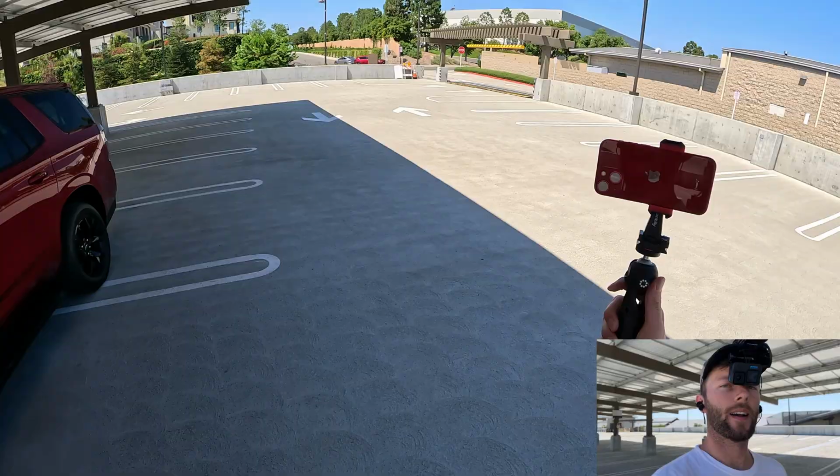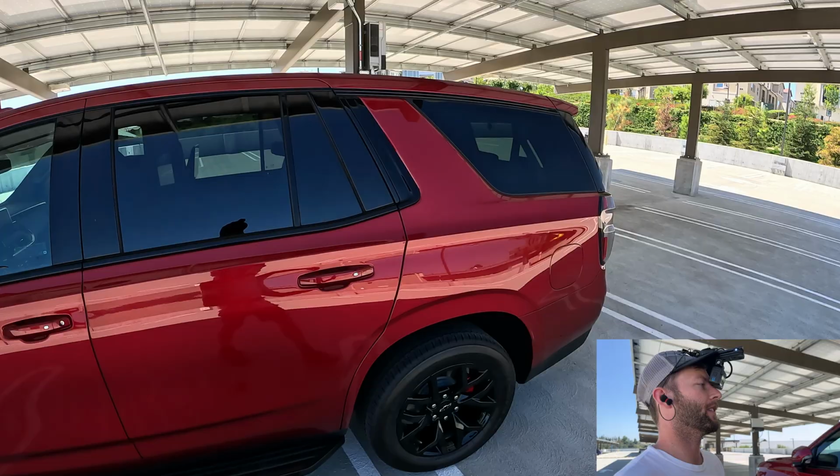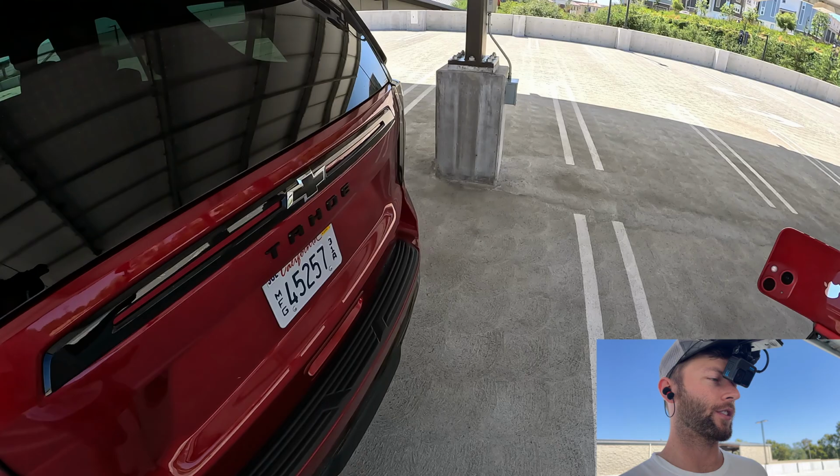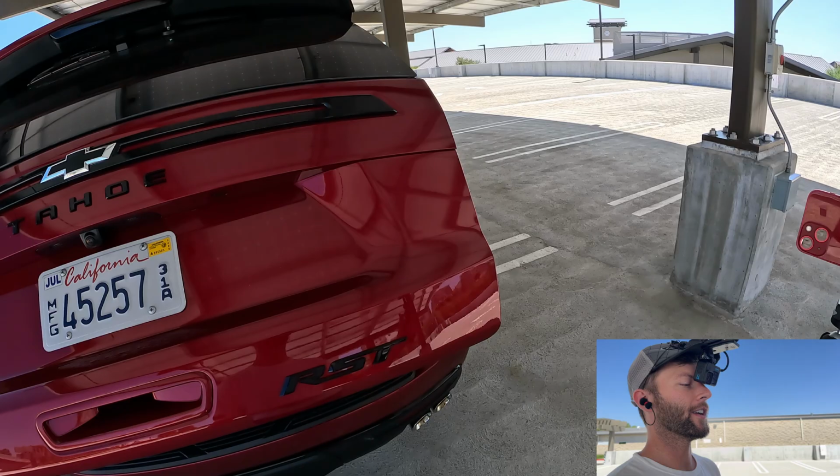Outside of the cool performance stuff, this is a Tahoe. I mean, there's no huge surprises, but this is such a bread and butter sort of vehicle for General Motors that it doesn't surprise me that so many of the elements of the truck, as I've experienced them throughout the week, lend themselves to ease of use and to family usage.